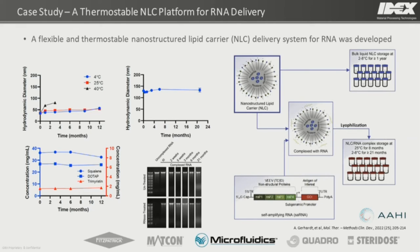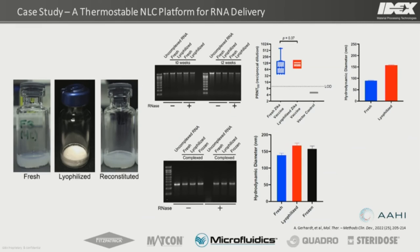AHI took a further step to investigate the feasibility of lyophilizing the entire vaccine formulation after the complexation, which you can see here. The middle graph shows the lyophilized sample. It was able to maintain an elegant white cake throughout the study, and can be reconstituted into a milky white solution just like the freshly prepared complex. They evaluated two model RNAs. The one shown on the top was a self-amplifying RNA. The one shown at the bottom was an mRNA. In either case, the integrity of the RNA was maintained, as shown with the size graph there.